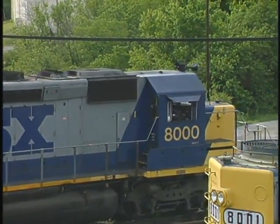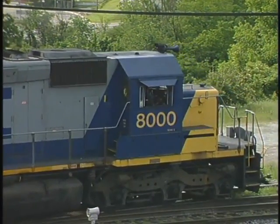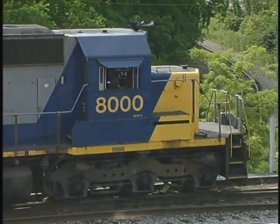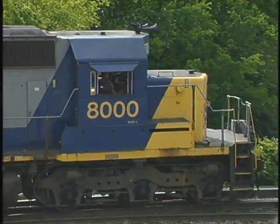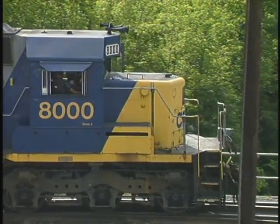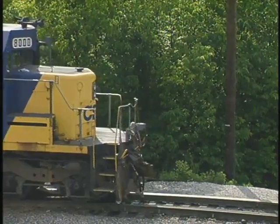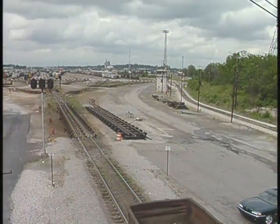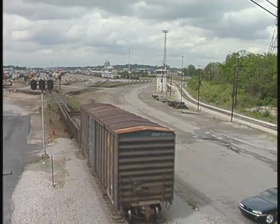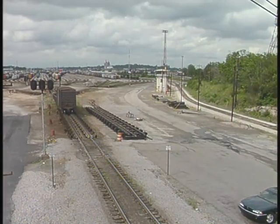Number 8000, one of many General Motors SD40s on CSX, is earning its keep, not quietly, as it switches cars at Radnor Yard. We are back at the hump tower, looking down the long lead track leading to the classification tracks.